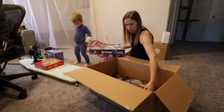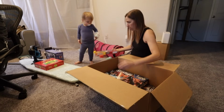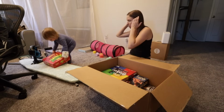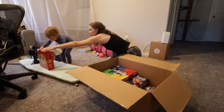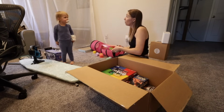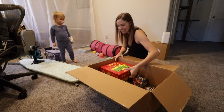Am I to help you? Yep. Are you helping me, Mom? Yeah. Okay. Can you grab that Apples to Apples? I want apples now. I want apples now. Oh, you want apples now? Okay.